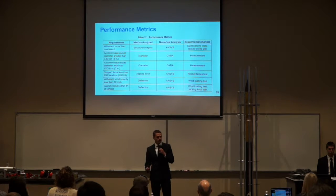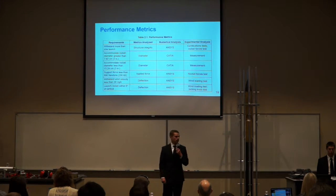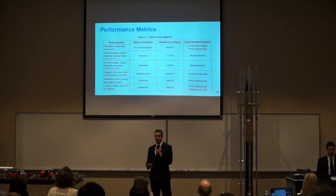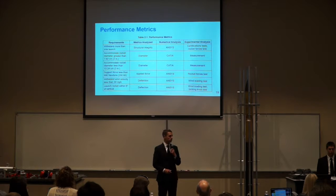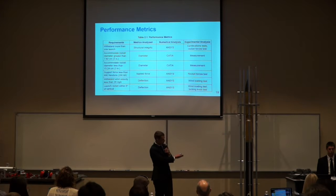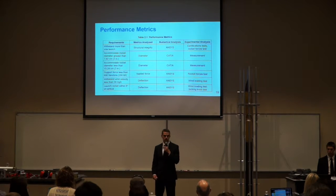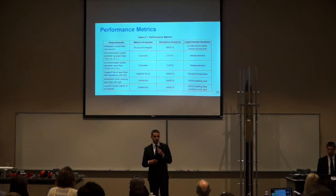To accommodate the rocket diameter between 7.62 and 15.24 centimeters, the metric we analyzed was the diameter of the rocket. Our numerical analysis was done through CATIA, making sure the model of the rocket could fit inside the launch pad model. The experimental analysis was done by physically putting the rocket structure inside the launch pad and making sure it fit properly. To validate withstanding a force of 890 newtons, the metric we analyzed was the applied force, which comes from the weight of the rocket as well as the exhaust gases on launch.